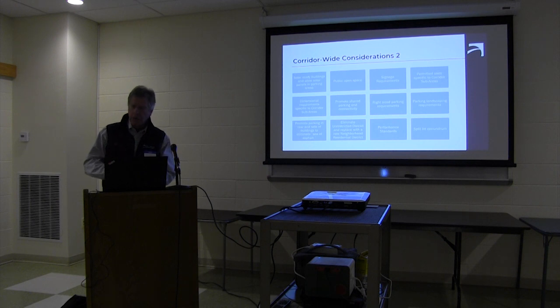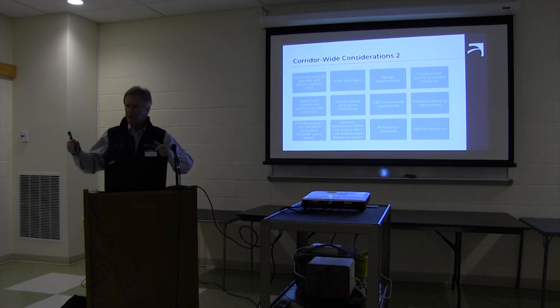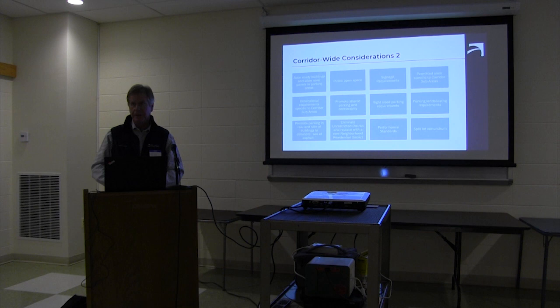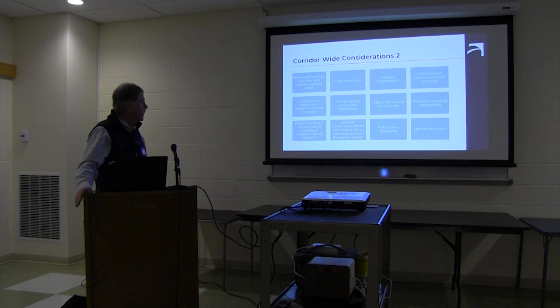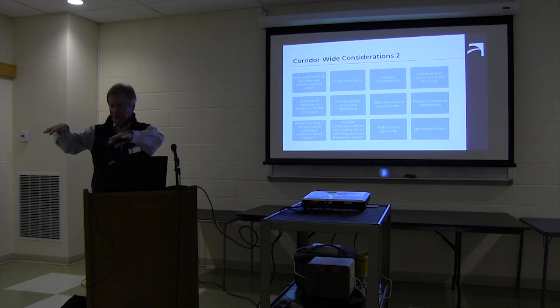I already talked about performance standards, and the split lot conundrum. There are a lot of properties along the Route 6 corridor that have the front in one zone and the back is in another zone. In planning, we call that a split lot. And there are certain things that you can and can't do with split lots. So we're looking at putting together something in the zoning that would allow some relief for people that do have split lot zones, where you can basically let one of the zoning districts be extended to the rest of the lot.